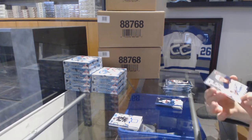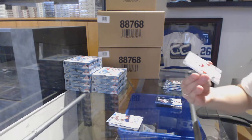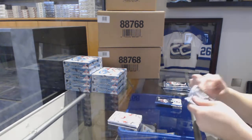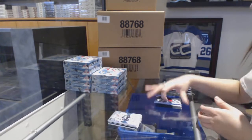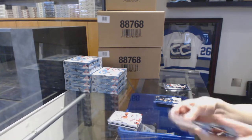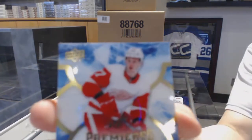We've got a rookie Sub-Zero of Taylor Yamamoto for the Edmonton Oilers. Numbered to 199 for the Detroit Red Wings, Evgeny Svechnikov. Rookie numbered to 1299 for the San Jose Sharks, Marcus Sorensen. Rookie Sub-Zero for the Carolina Hurricanes, Martin Necas. Numbered to 999, Ice Premieres rookie for the Columbus Blue Jackets, Gabriel Carlsson. And we've got an Ice Premieres jersey for the Detroit Red Wings of Evgeny Svechnikov.